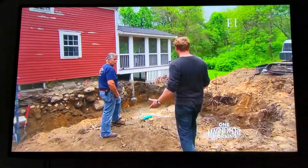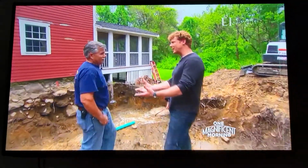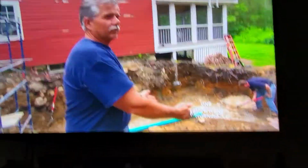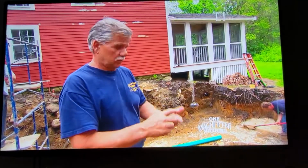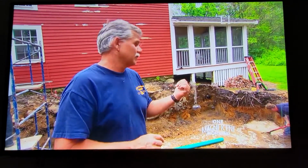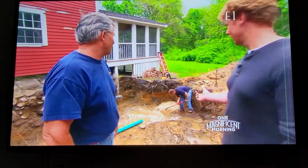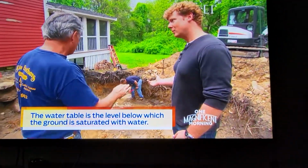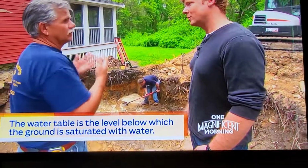Tommy, what's going on? We got water. You look dejected. Yeah, well, you never know when you're excavating for a foundation what you're going to find. There's three things you don't want to find: ledge, peat, or water. And we've got water. So now we have to deal with it. Well, that's actually the water table. So the water's not going to come up any higher unless we get a lot of rain. So we have to deal with that.